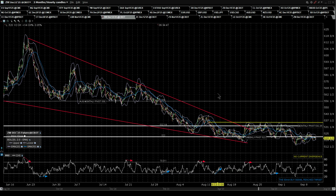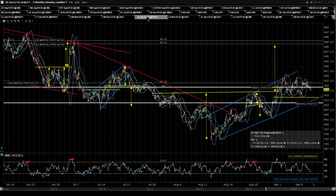Corn, wheat. I'm still leaning towards seeing this go a little lower, and I've got that on the daily chart. Doesn't need to be more than a handle below this low, or just slightly more than that. But I'm leaning towards seeing that to make the target on the bigger picture. On corn, we've got a possible bear flag megaphone forming here and a possible short-term little level top.